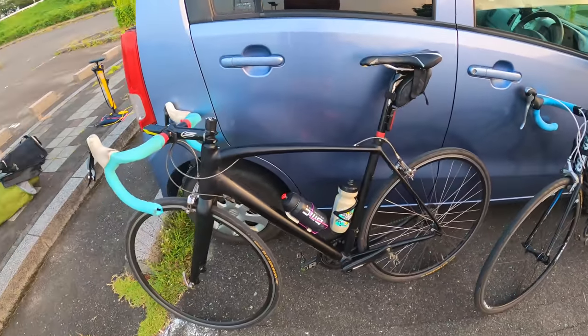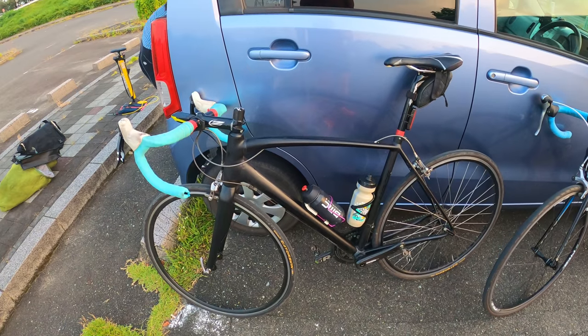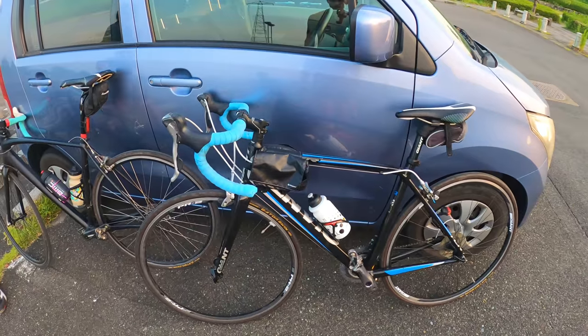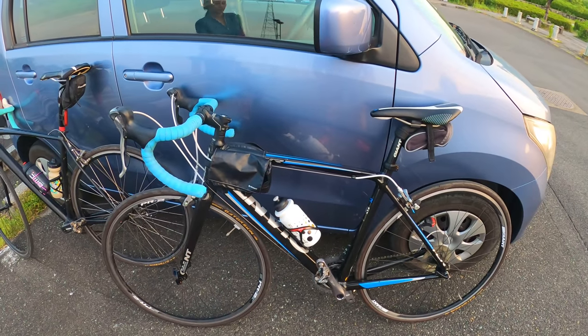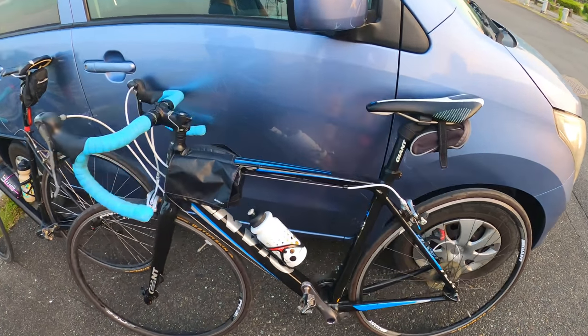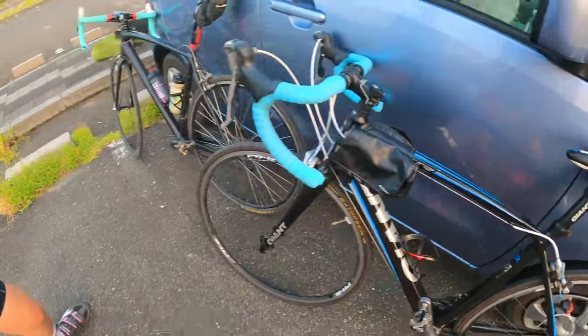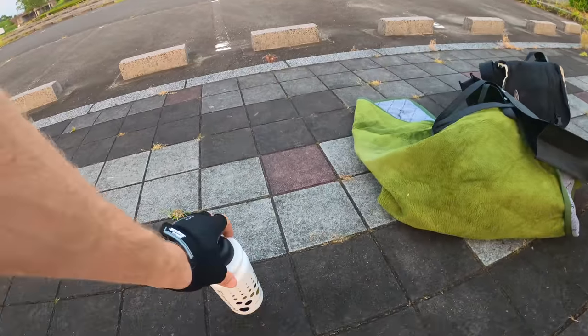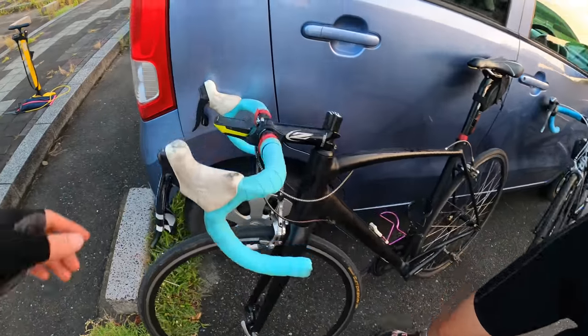So this is my road bike. This is my Specialized Allez aluminum, Kurokun. And this is my wife's bike, Toon Chan's bike, her Giant aluminum. So we're both on aluminum bikes today. And first we want to get our bottles out of here. These are full of sticky sports drink. So we'll get those off.